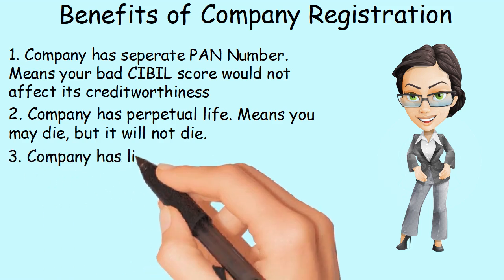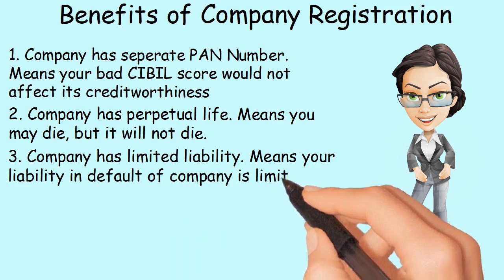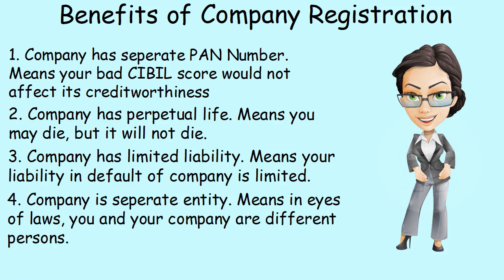3. Company has limited liability. Means your liability in default of company is limited. 4. Company is separate entity. Means in eyes of laws, you and your company are different persons.